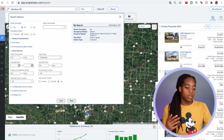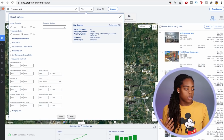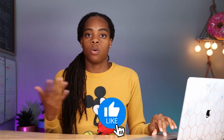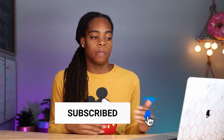Another thing you could do, even if you didn't want to do that, is you could come down to valuation and equity information, and you could put a minimum amount of equity. So for example, you might put this person has 30% of equity at least, and that cut us down not all the way to 600, but instead to about 1,000. So let's say we're satisfied and we want to contact these 1,043 property owners.